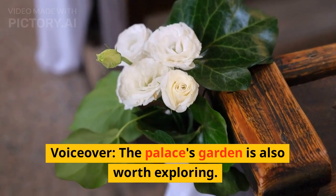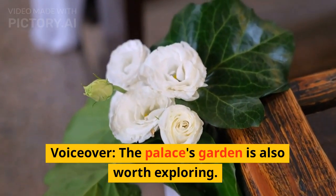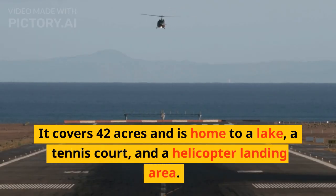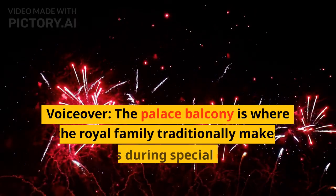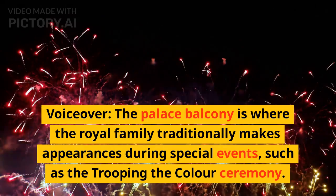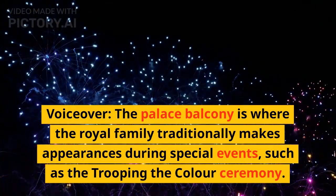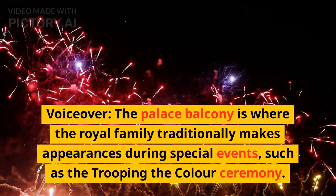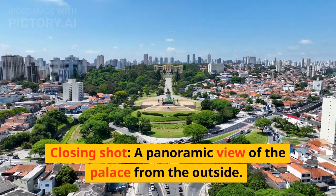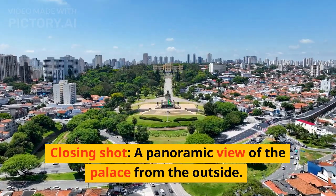Voiceover. The palace's garden is also worth exploring. It covers 42 acres and is home to a lake, a tennis court, and a helicopter landing area. Cut to a shot of the palace's balcony. Voiceover. The palace balcony is where the royal family traditionally makes appearances during special events, such as the Trooping the Color ceremony. Closing shot. A panoramic view of the palace from the outside.